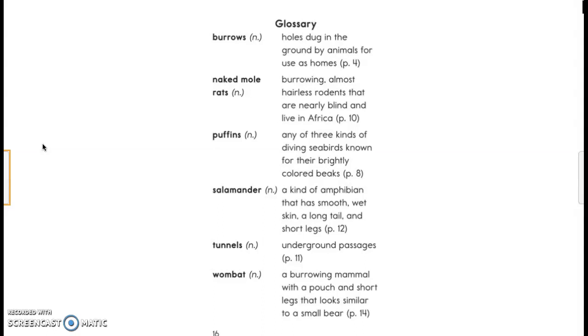Are you thinking? A naked mole rat is a burrowing, almost hairless rodent that is nearly blind and lives in Africa, so they don't have hair. That is why they're called naked mole rats. The next word is puffins, any of three kinds of diving seabirds known for their brightly colored beaks. Salamander is a kind of amphibian that has smooth, wet skin, a long tail, and short legs. So they look like a little lizard. Tunnels are underground passages, which I bet most of you know. And a wombat is a burrowing mammal with a pouch and short legs that looks similar to a small bear.